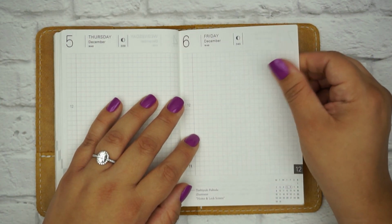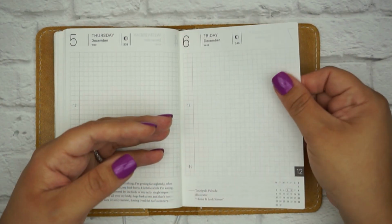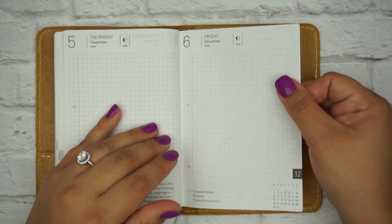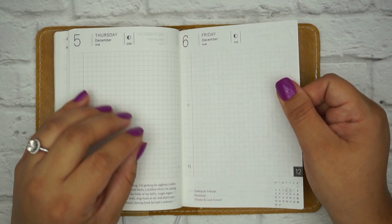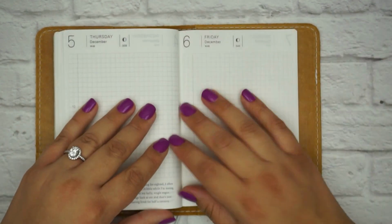I love the Tomoe River paper. I know some people hate it. If you're not familiar, this is really thin paper. Think like Bible paper, but maybe a little thicker, I think. I feel like Bible paper is a little thinner than this, but it's kind of that same texture.